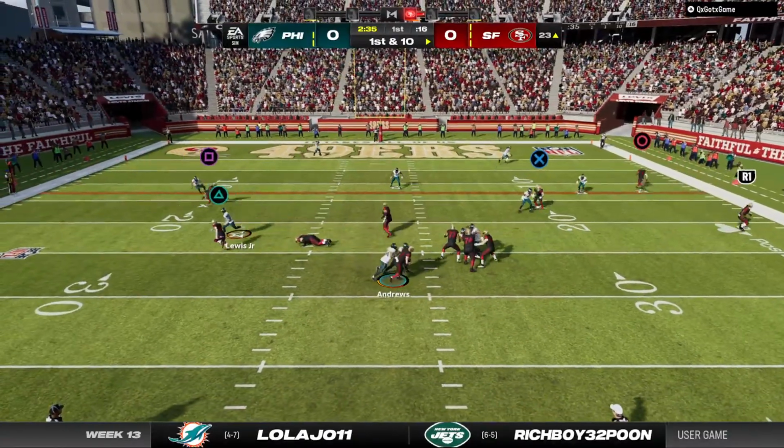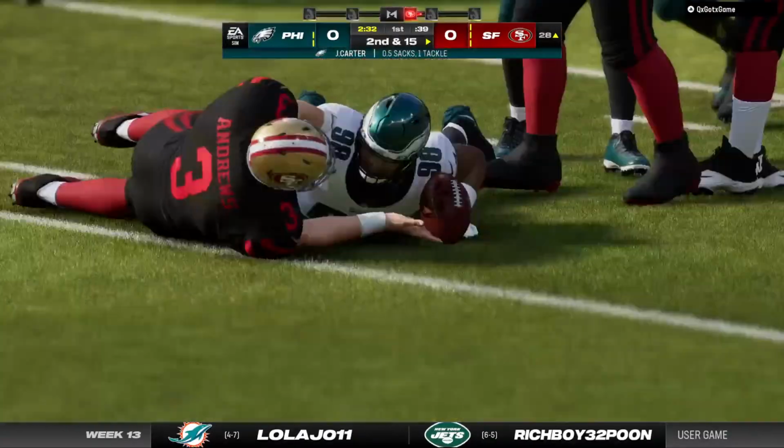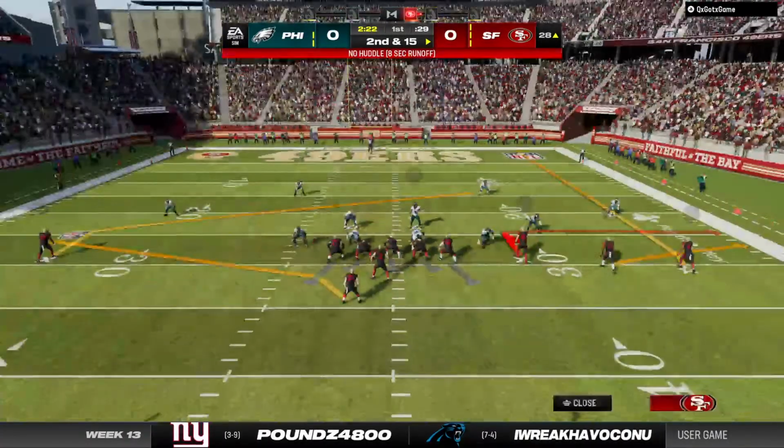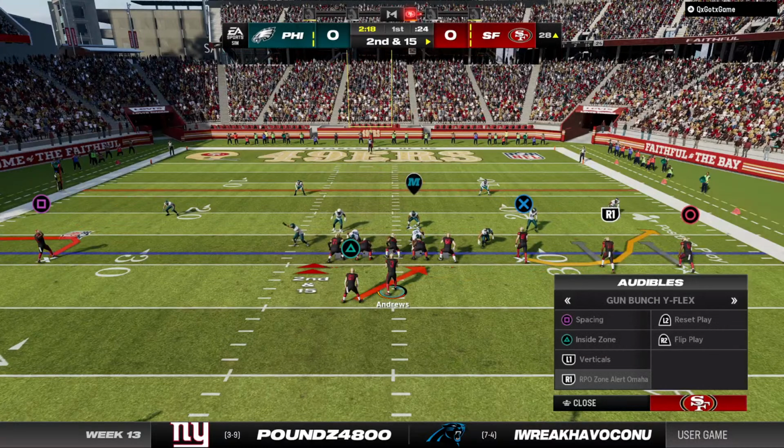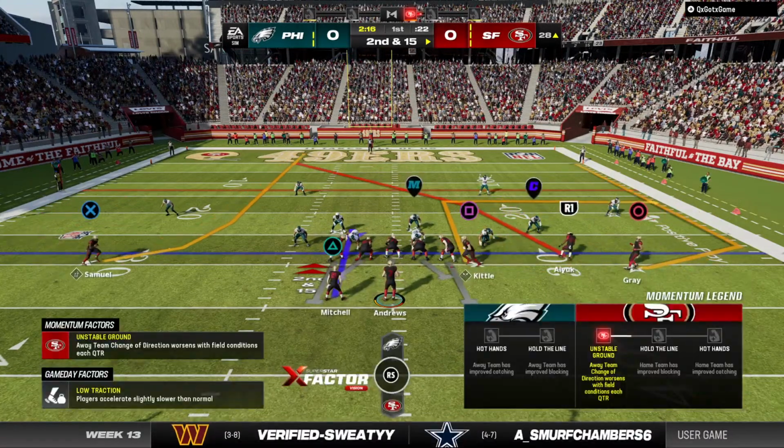Now Andrews on 1st and 10. And they're going to get him. He's sacked back around the 28. So after a rare misstep on this drive, they'll try to make amends on 2nd and 15.